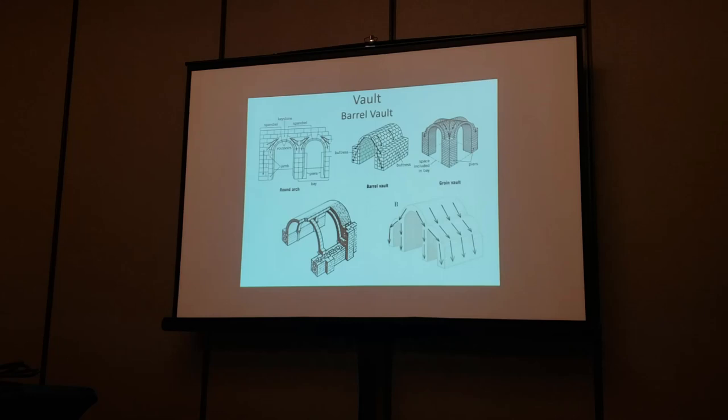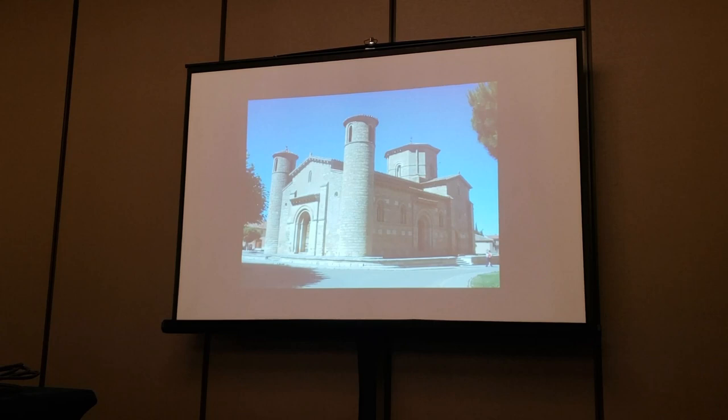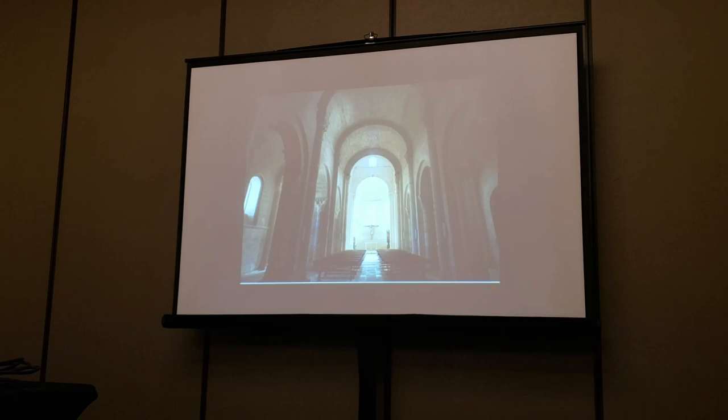There's just some photos of how the Romans would have constructed these barrel vaults. And I want to show you some really good examples of Roman barrel vaults and groin vaults utilizing stereotomy. So here's a church, I think in Spain. I got my notes here. The Church of St. Martin of Tours in the province of Palencia, Spain, built in the 11th century.